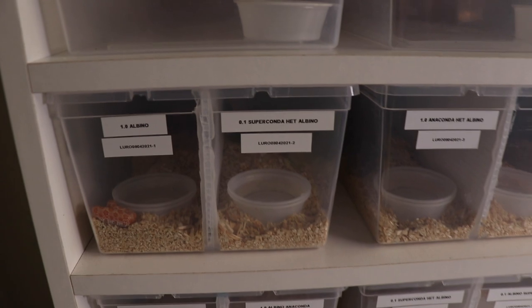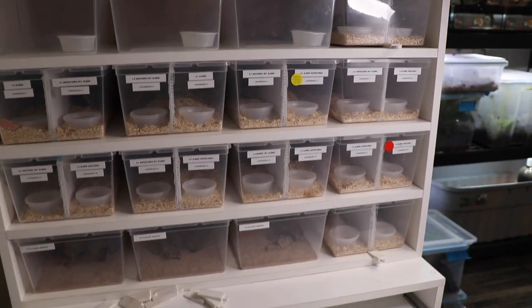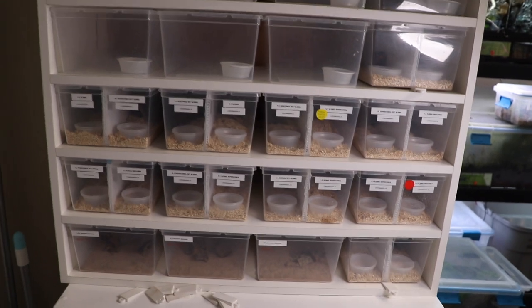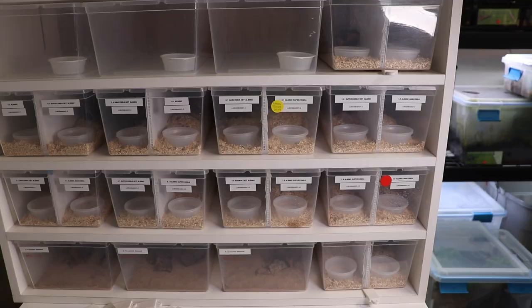You guys have seen these two and I guess an example of 2 of the genes that we hatched. Everything that we have that is a normal is also a het albino because it was bred with an albino. So I'm gonna go through here, pick out a few that I'd like to show you. I don't think you guys need to see all of them. You guys kind of saw a clip of all of them in the tub anyway. Let's do some show and tell.